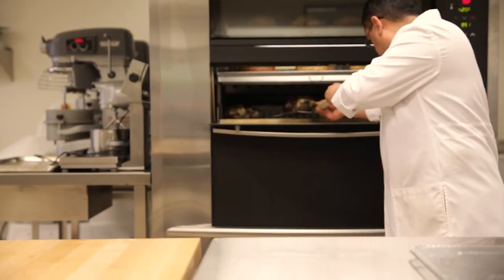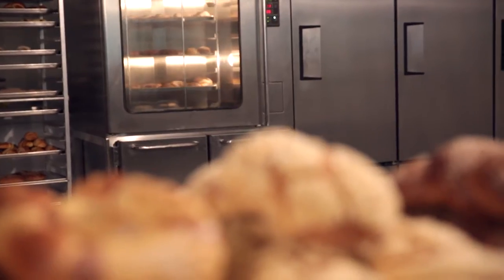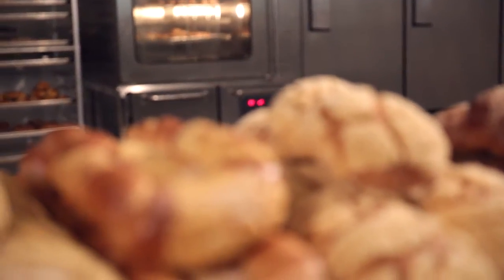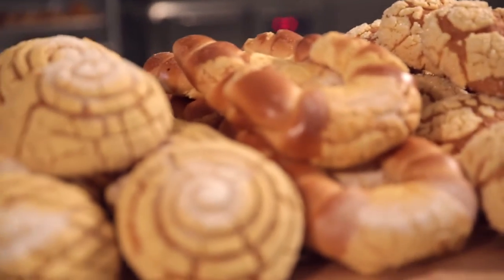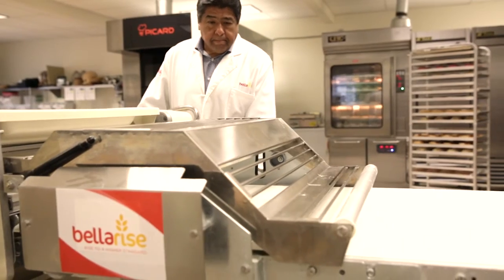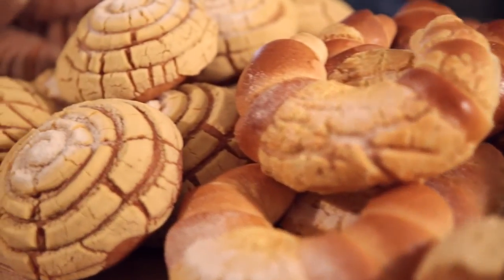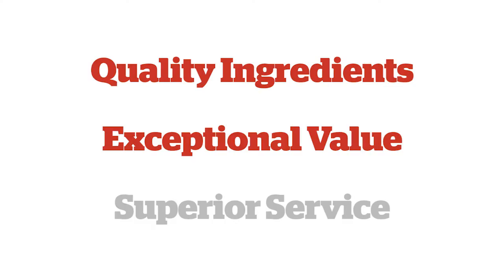Combining a company culture and long history in old world baking with new world technology, Bellarise is committed to delivering the most innovative dough conditioners and ingredient solutions to the market. This, coupled with our commitment for providing superior technical service, allows us the ability to provide our customers with the assistance they need to create outstanding new products in a record time. Bellarise, quality ingredients, exceptional value, and superior service.